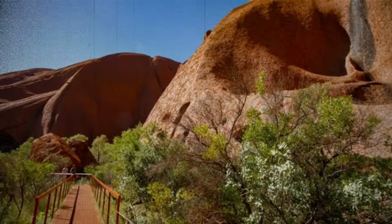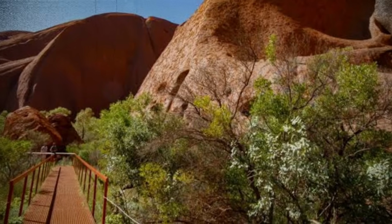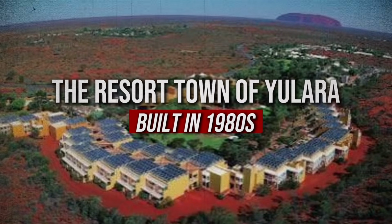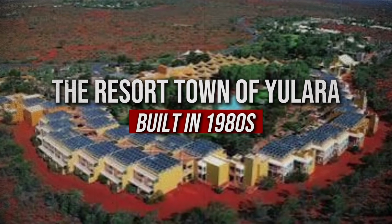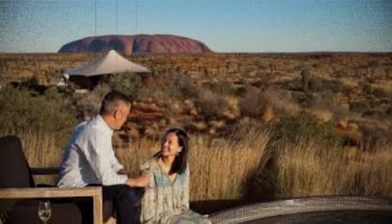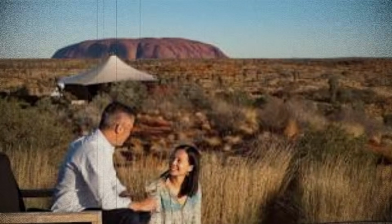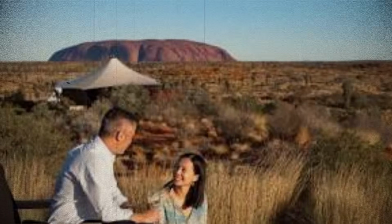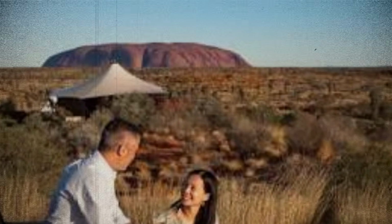All of this tourism infrastructure exists at a deliberate distance from the rock itself. The resort town of Ulara, where almost every hotel, campground, and restaurant serving park visitors is located, was purpose-built in the 1980s, specifically to move accommodation away from the immediate base of Uluru, after the original visitor facilities, sitting close to the rock, were judged both environmentally damaging and culturally inappropriate.